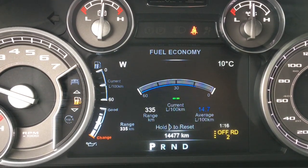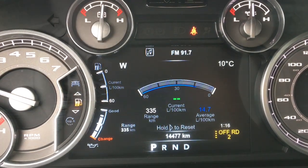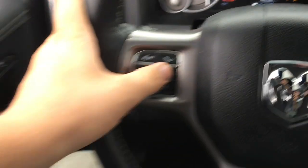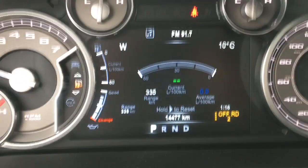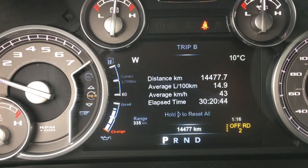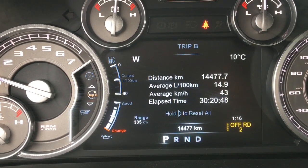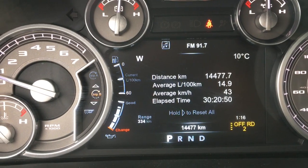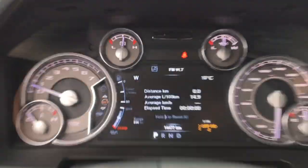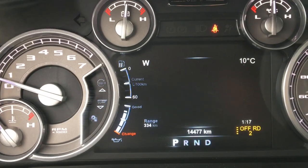You have your fuel economy, lets you know your fuel range on your tank of fuel, your current liters per 100 kilometers, and your average liters per 100 kilometers. Hold this button here, and you can easily reset that. Trip A calculator and a Trip B calculator, both of them tell you how far you've driven, your average fuel economy, your average vehicle speed, and the time you've been driving for. Hold this button here and you can easily reset that. You can reset one or both of those.